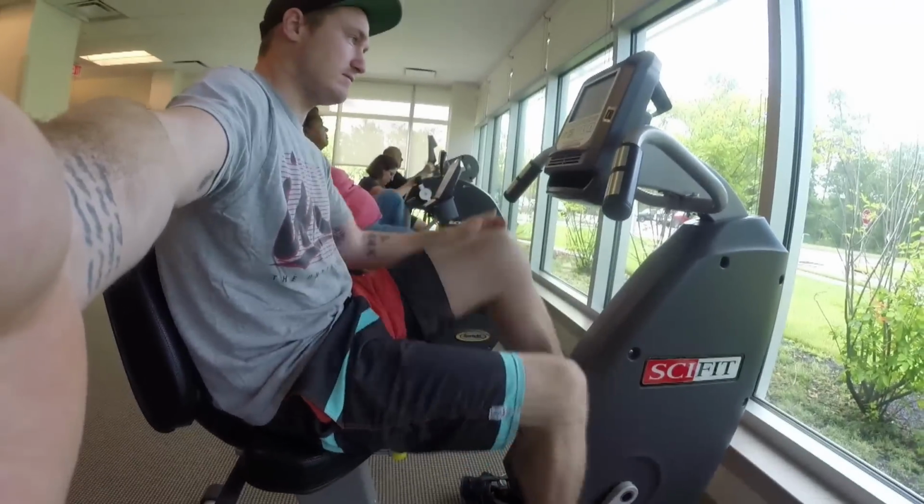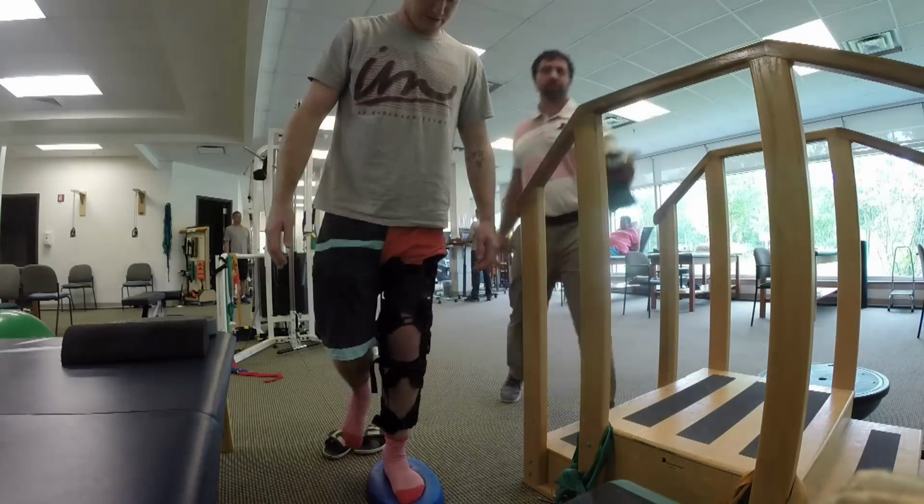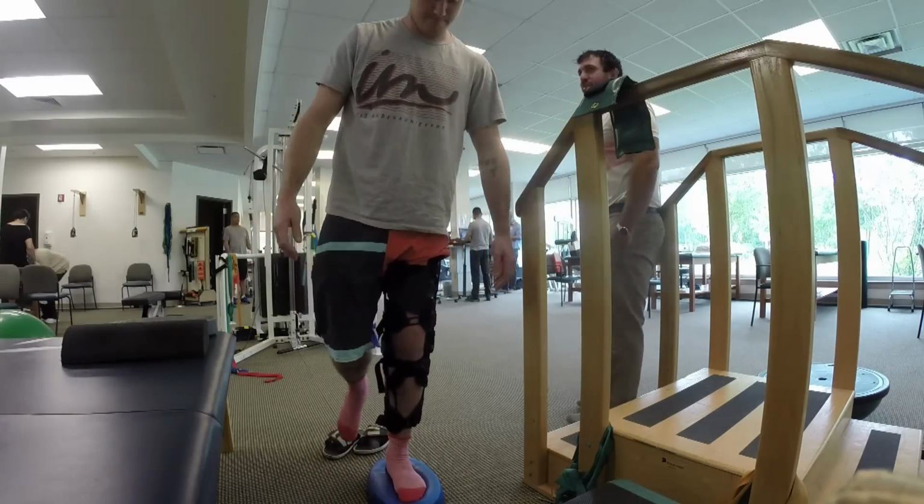The physical work is not as hard as the mental work. It's hard to convince yourself that doing leg raises in your living room is gonna fix your leg, but somehow, how the human body works, it is. And I'm living proof that physical therapy definitely works, because 7 weeks ago, I crutched in here with my mommy driving me.